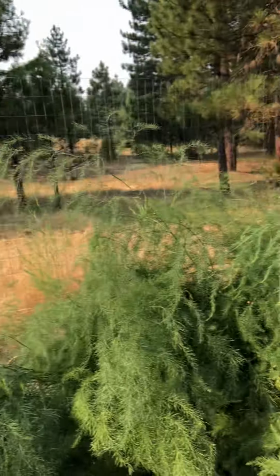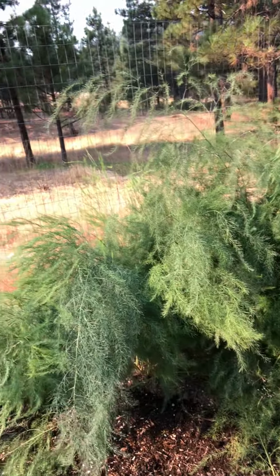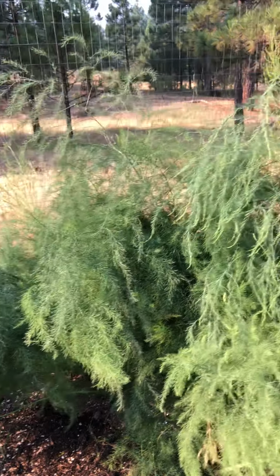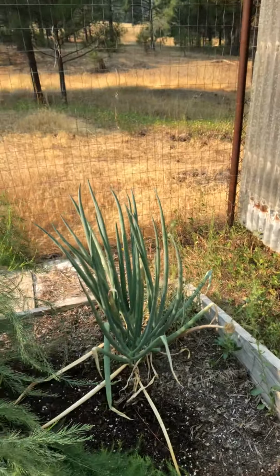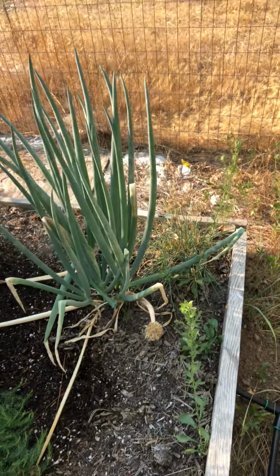This crazy plant right here is asparagus, and I ate some asparagus earlier, but then you let it go wild like this so that it can get stronger for the next year. So I've got some good asparagus, I've got onion, and a few other little things I get to eat here.